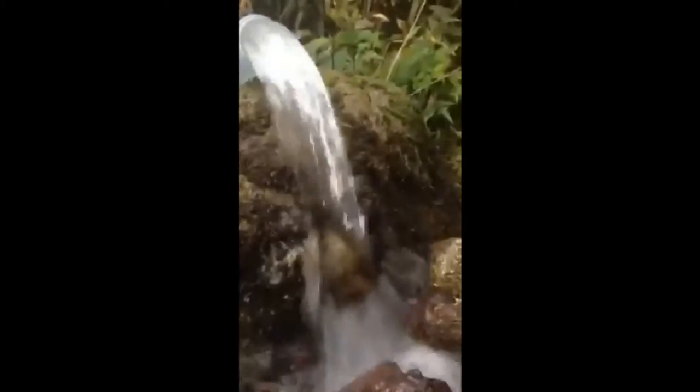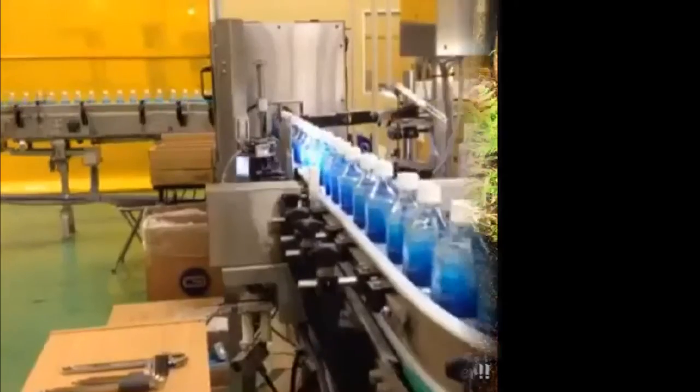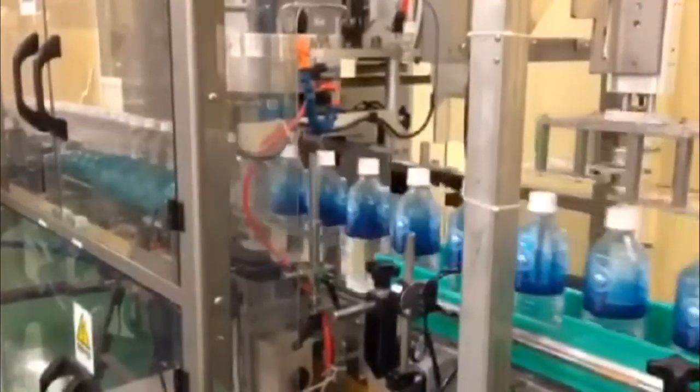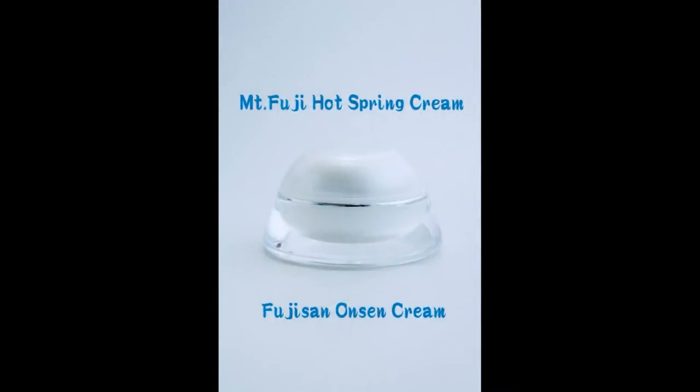The features of this water are natural alkaline and natural silica, which is believed to be effective for beautiful skin, and containing a lot of minerals. It's exactly appropriate to call it absolutely miracle water.